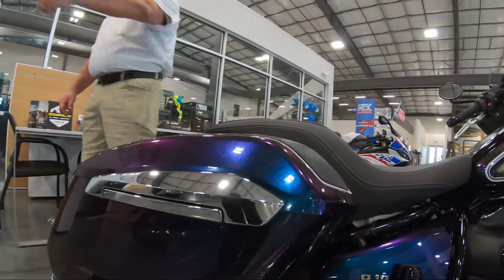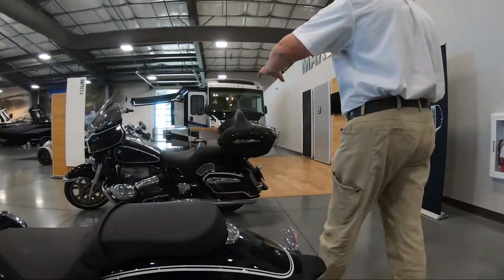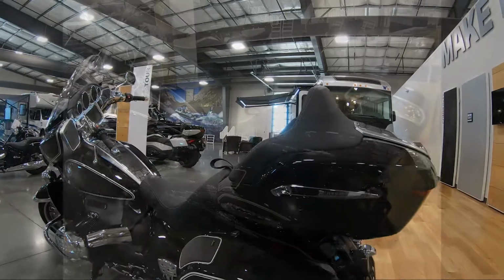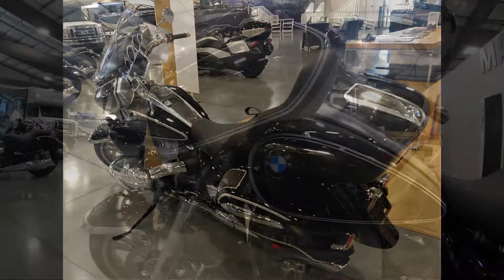And then as you pan over here, this is the big one. This is the Transcontinental. So this has got the really large fixed top box, an upgraded Marshall stereo system. They call this Stage 2. Oh, over the other one? Over the other one. And so it's even more speakers on this version of the bike. And this one you have LED fog lights included.